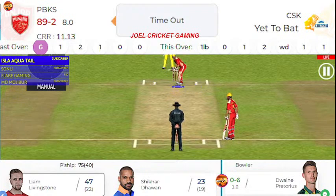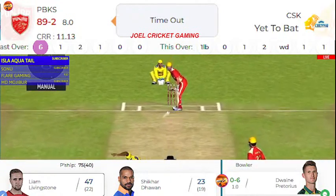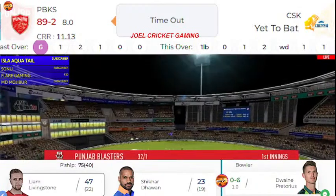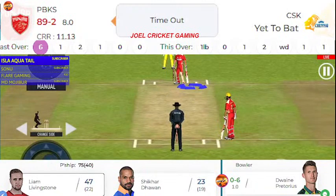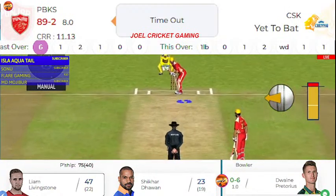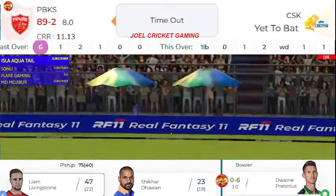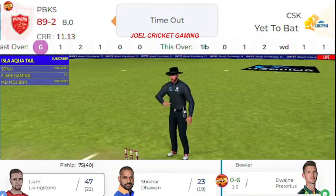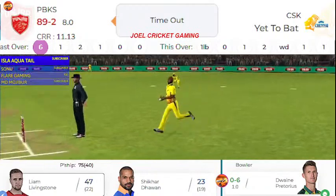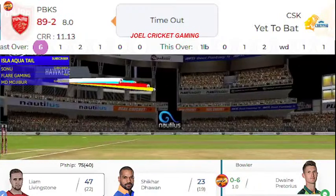Here we go. Wonder where the next one is going to fly. Right. Trying to work it in the gap. Finds the fielder at the end. I just sense a slower ball coming. That's four. Didn't time that well, but definitely would be pleased with the result. That was an absolute gift for the batsman, and he cashed in.